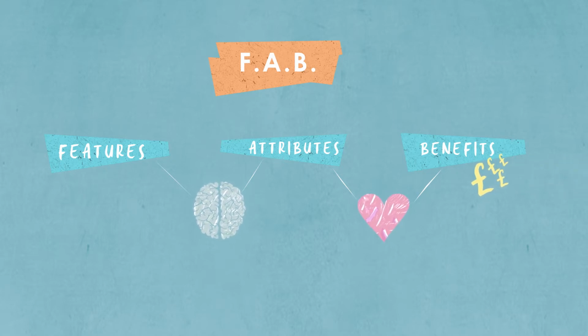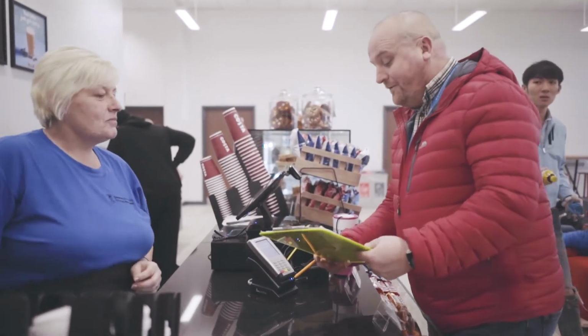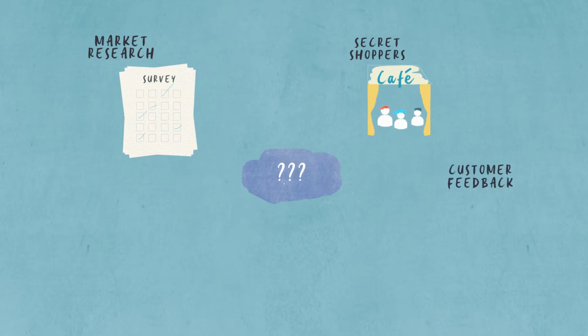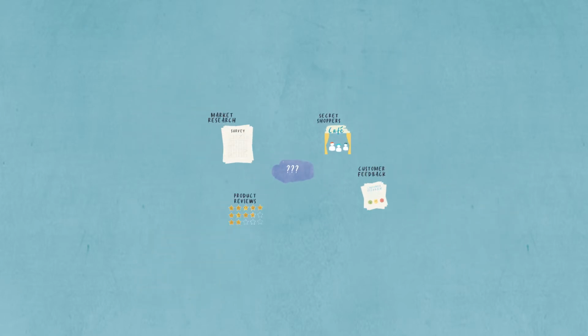So the next step is considering how your product's benefits compare to those of your customers. This is where you need to get out into the market and ask some potential customers what they think of your product. This has 2 benefits. One is that you can get real answers, but customers will also tell you things about your product that others won't. There are a number of ways of doing this. Market research, secret shoppers, customer feedback, and product reviews are all valuable ways of finding out what your customers really think about your products.